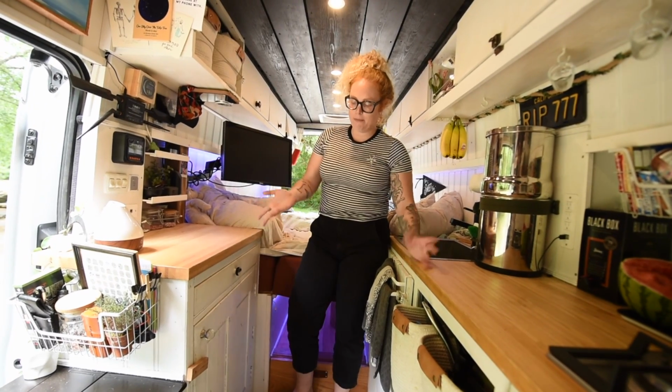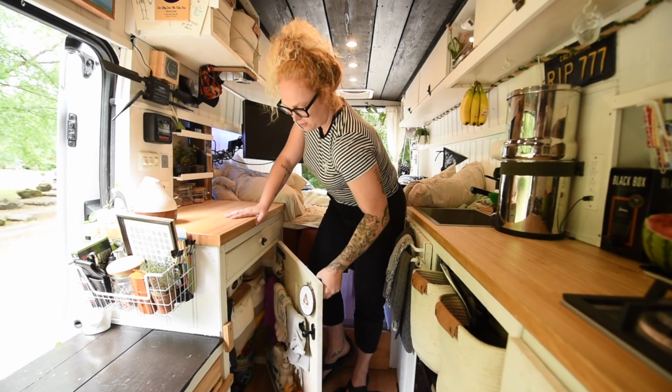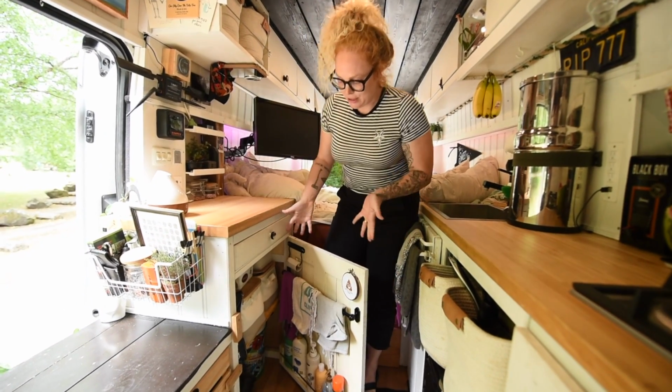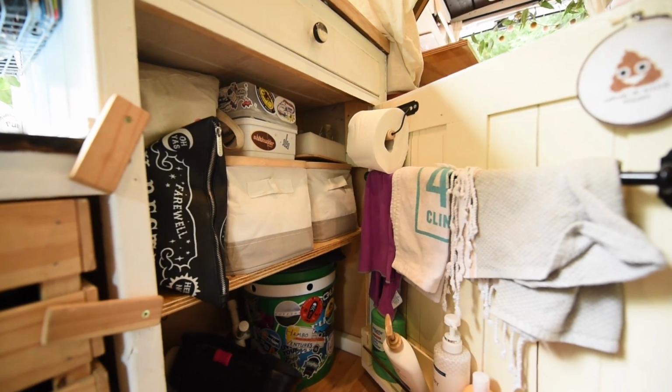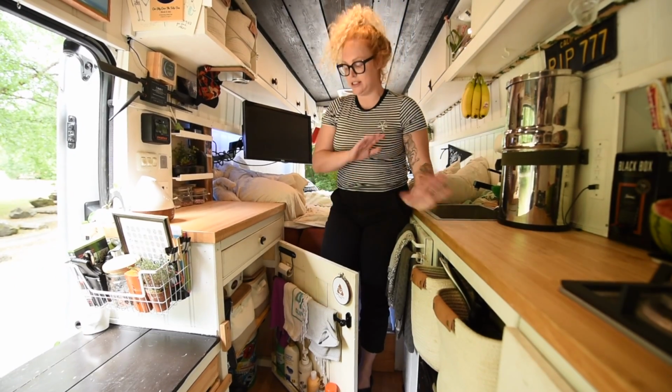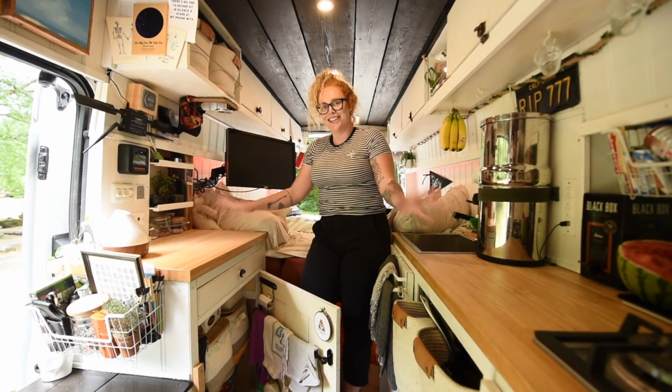So this is our bathroom. We have to move our rug like this. It's very scientific. So this is everything that keeps us running. This is extra toiletries. We have a composting toilet in there, which is just for solids, and we have a bottle that's just for liquids.